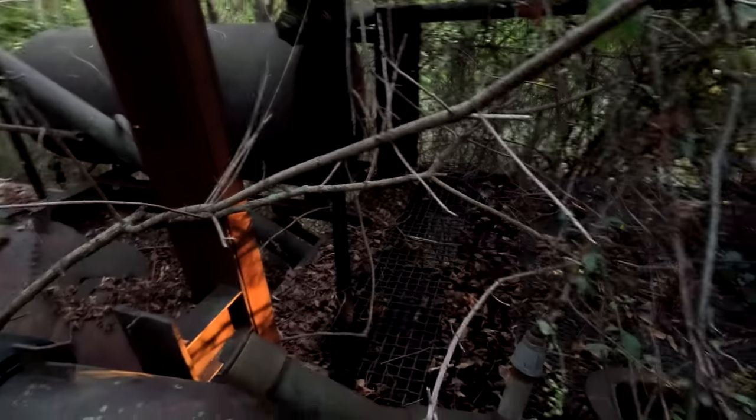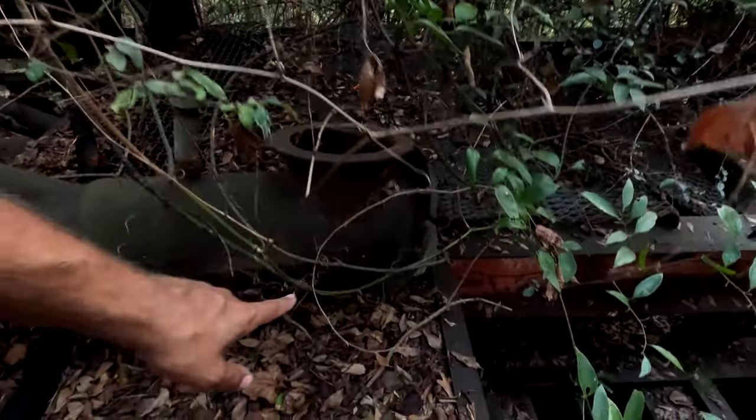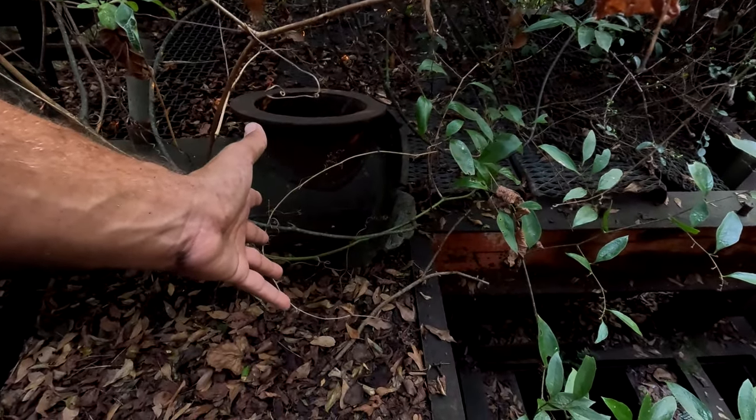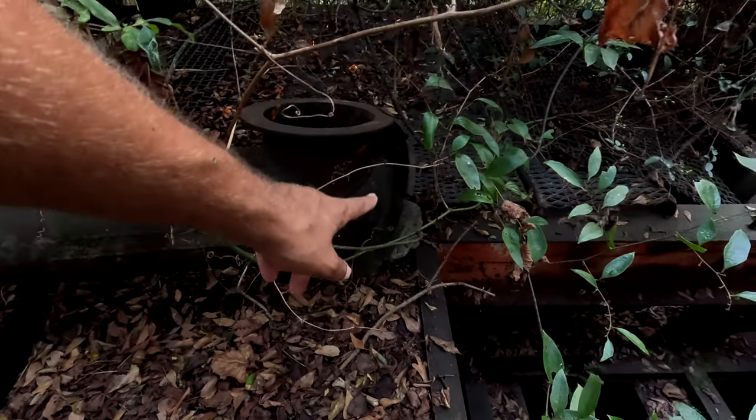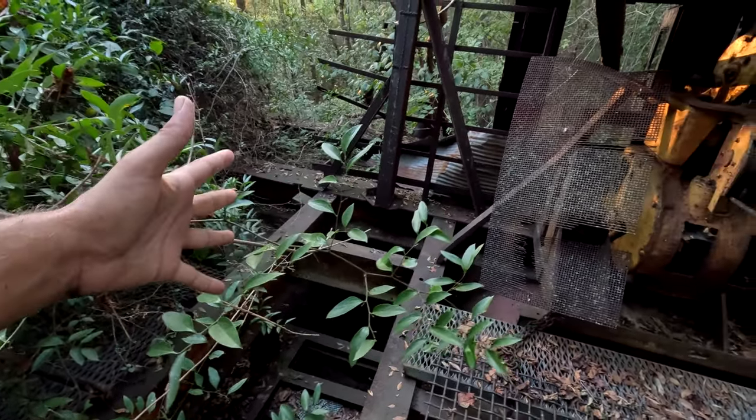Another kind of tank there. So this is, I guess, the sand dredger. I mean, what would suck up the sand or whatever, clear out the river channel. And it goes to right there and ends. So I guess there was probably a pump right here, I would assume.